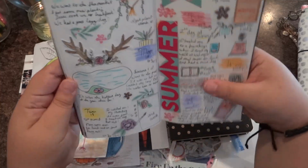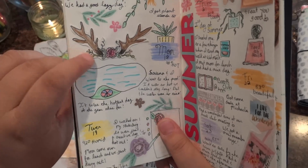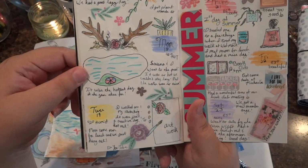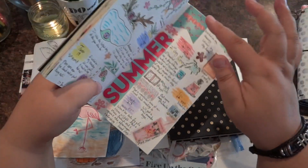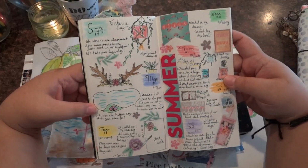And here I'll show you, this is one of my watercolors right here. You guys may have seen a video where I made this. I just cut it out and I took a glue stick and glued it in. This is a clipping out of a magazine, and these are all stickers. And it turned out really nice.